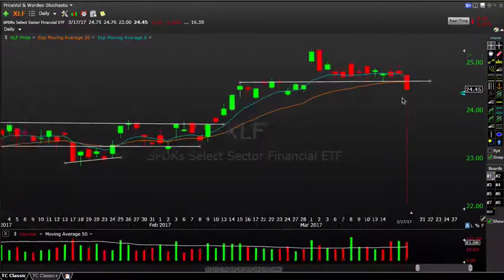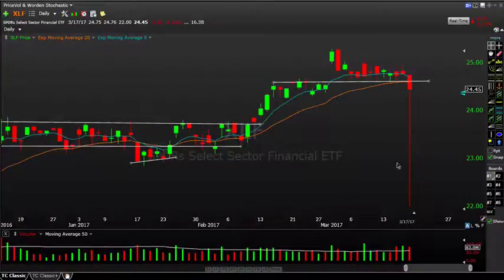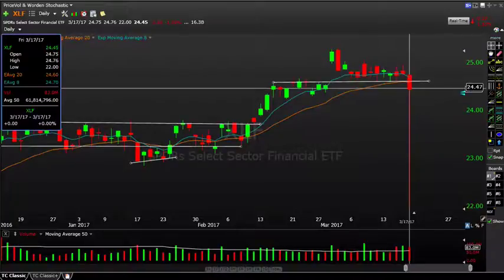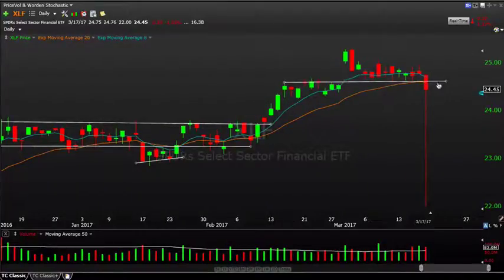Financials also seeing a little bit of a crack here. I have no idea what this is. Probably a bad print, a late print that came in. So don't mind this huge tail. I believe we closed pretty much on the lows, so this is probably where the candle actually ends. Apologies for that.